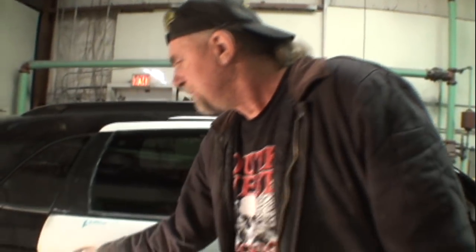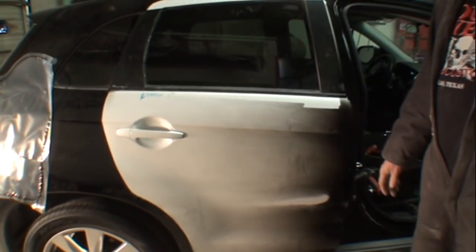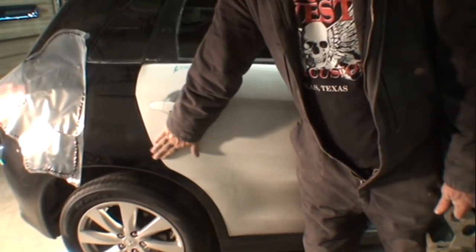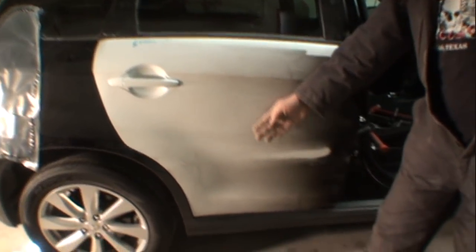And we don't want to go too far on it, because if we go too far, then it's going to pull the door out too far. Now it looks real good right here, but if you can get an angle right here, you can see the bottom lip there where the bottom of the door is in.